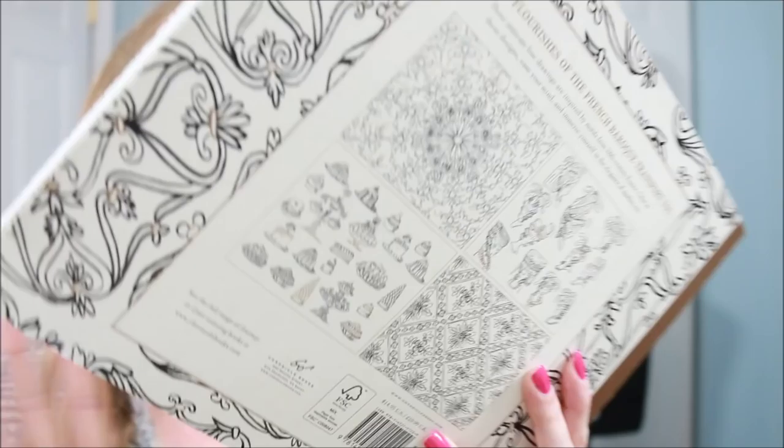They had all different ones there of just different themes, I guess you would say. But I really liked the pages in that one. And then the last thing I got from Dollar Tree was just a pack of the extra sweet watermelon gum.